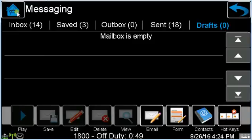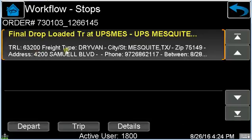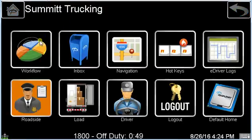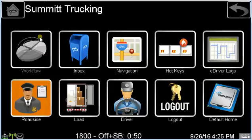This will take us back to the inbox, so we can press the home button and then go back to workflow. Since we sent the form for this stop, we can go back in and hit depart. Since we departed the final stop, you'll notice that the workflow button will change from colored to gray. This means we are completed with our trip and do not have another available trip.